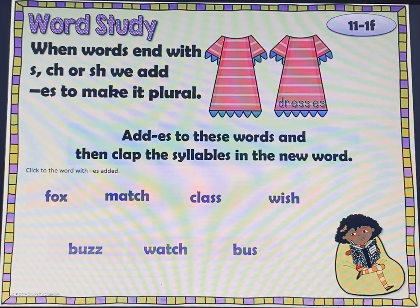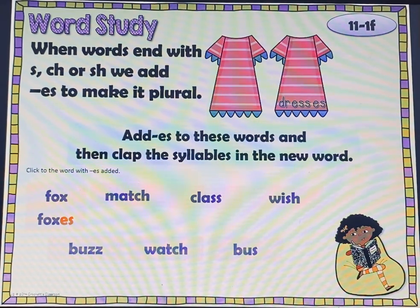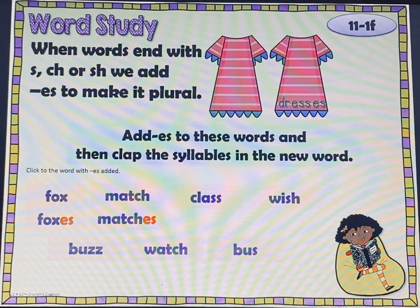Okay, try this word. You should have said fox. Now say foxes, and let's clap it. Fox is. Do you hear the two syllables? We go from fox with one to fox is with two. Let's try the next one. Try this word. You should have said match. Match is. So we have match and matches.